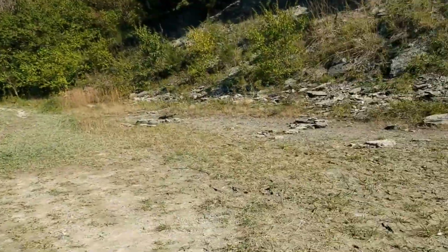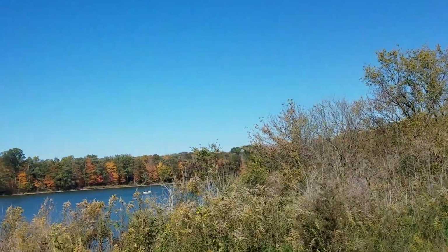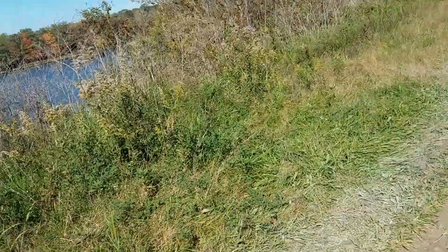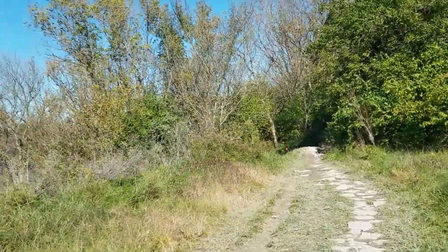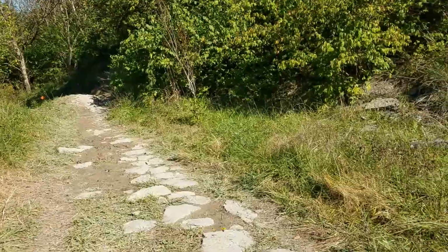Look at these crystal blue skies. Yep, wall-to-wall sunshine the entire day. Tell you, these are the type of days you live and die for, to be in the woods on a day like this. Look at that blue sky. Wow.